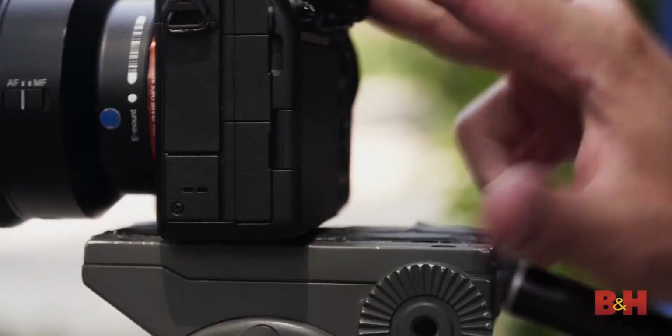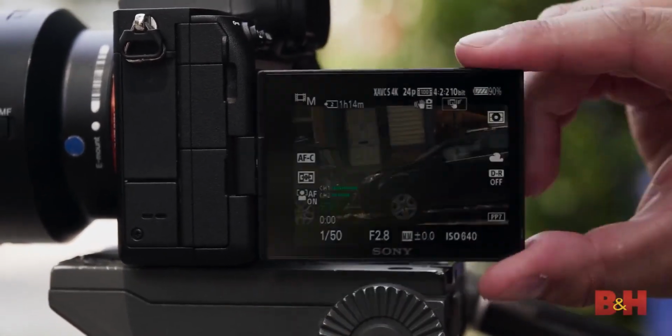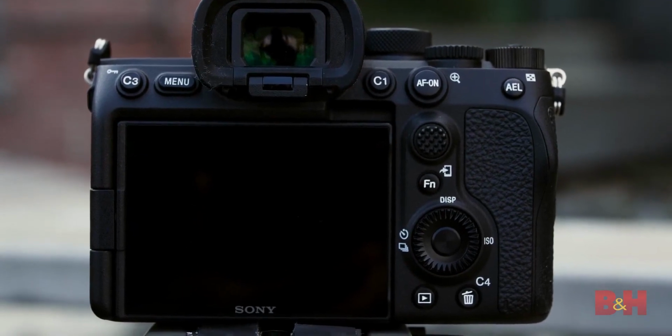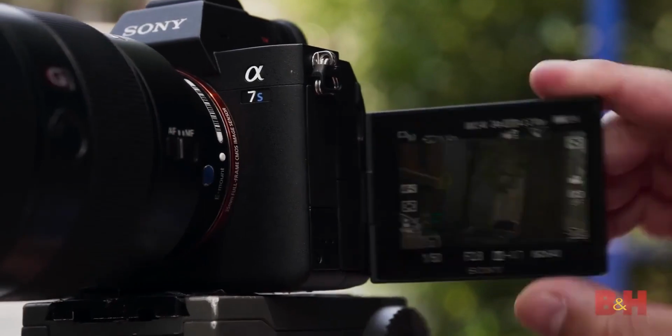So one of the biggest additions to the A7S3, people are gonna love this, yes, a flip-out LCD screen. This is a completely vari-angle LCD screen. You know, that of course also means that you can do the classic selfie angle. And I know a lot of people are probably breathing a sigh of relief right now.